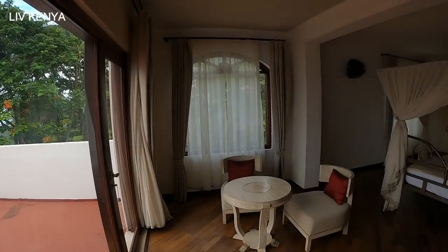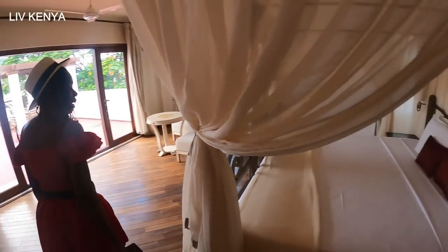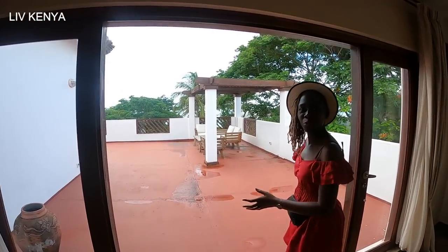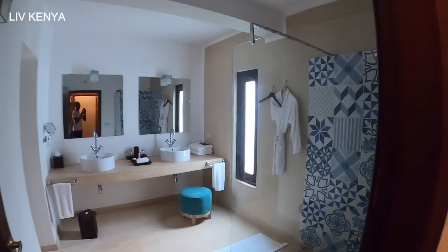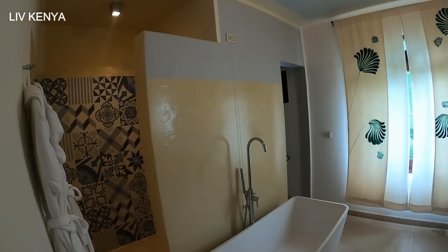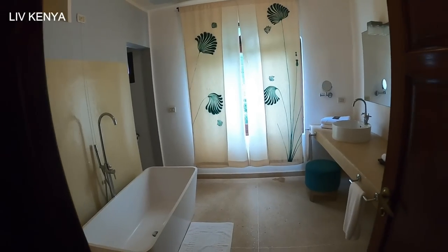This is the master bedroom. These are king size beds. This is a dream. Oh, I almost went through this. It's a clear one. For a 4-bedroom, there'll be 2 baths. If there's 3 bedrooms, there'll be 1 bath.